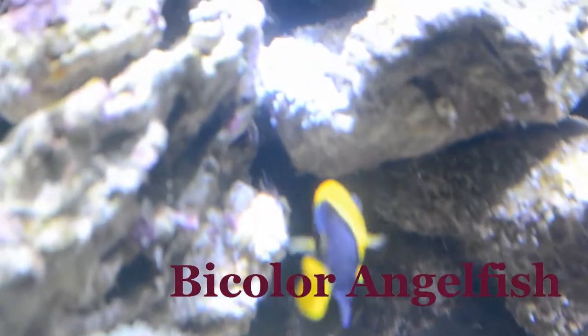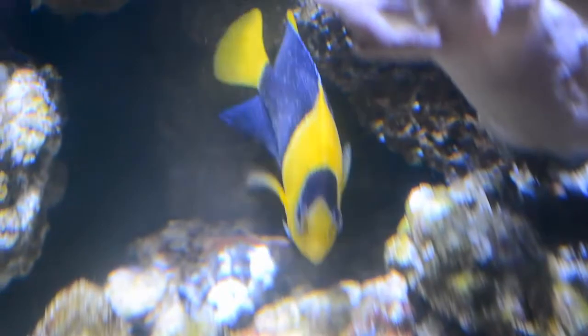My first fish is the bicolor angelfish. The bicolor angelfish typically have a reputation of being very mean and nippy to corals. I even have a softcore in here and it doesn't mind it at all. In my opinion, these angelfish are really good for beginners, since they are one of the most beautiful dwarf angelfish and they are very peaceful. This angelfish also just loves my clownfish, which you'll see later in this video.